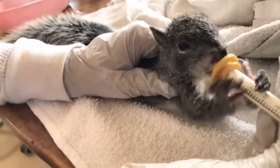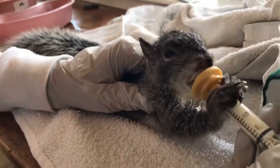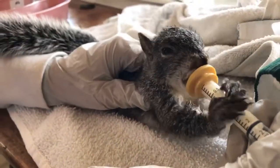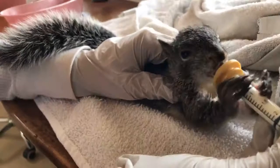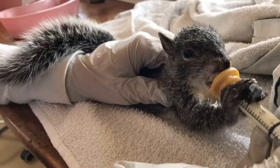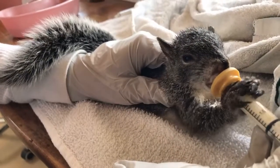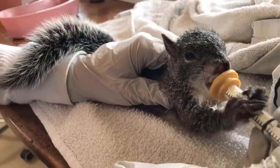And so, let's see how close our squirrel will be comfortable with the camera getting as we are here for just the feeding. Depending on the age that orphans come in here, they may need care from as often as every couple hours to just a couple times a day. This squirrel is old enough that it's only needing care a couple times a day.